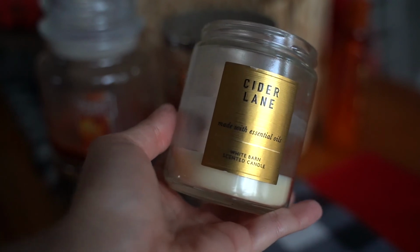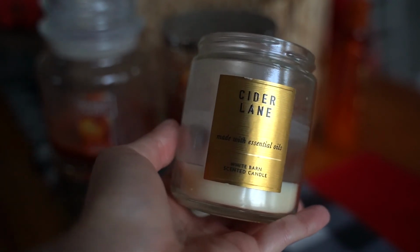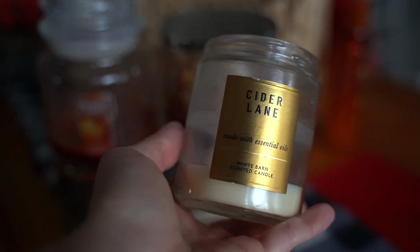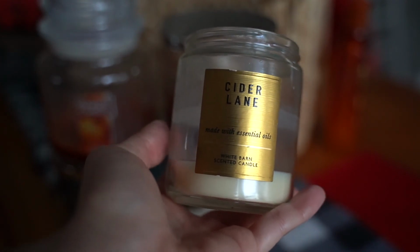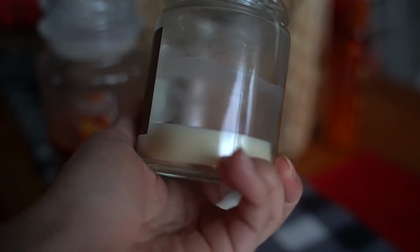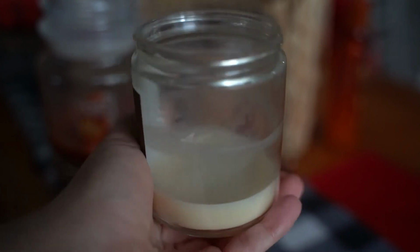Now that I have burnt a smaller size Cider Lane, I fell in love with Cider Lane because of this candle. This fills my entire downstairs. It's like an open concept, very large space. This fills it. It's strong. It's beautiful. This gave me no problems burning. It burned right down to the bottom, and then I loved and enjoyed it so much.